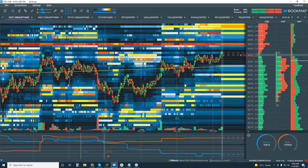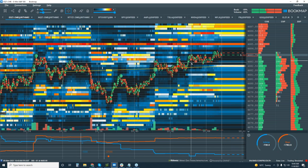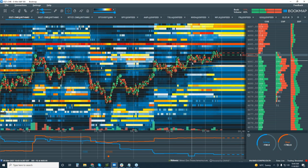Just kind of separating out, understanding, looking at the order flow, looking for something that is more probable. And there it is. Well, not quite 85 yet. Still looking for it though. Look at the sellers come streaming in.